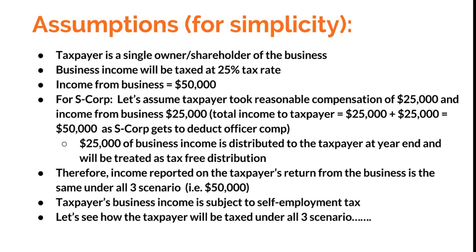Now let's make some assumptions for simplicity purposes. Any change in this ownership or income or tax brackets, etc., will not affect the end result. These assumptions are simply for simplicity's sake for this example. So let's assume that the taxpayer, the person that owns the business, is the single owner or shareholder of the business, and business income will be taxed at a 25% tax rate. Let's also assume that the business had a taxable income of $50,000 for a given tax year.